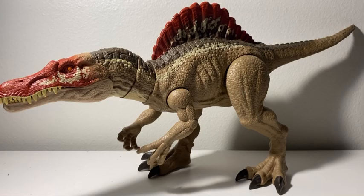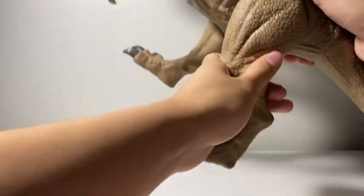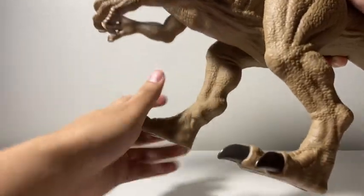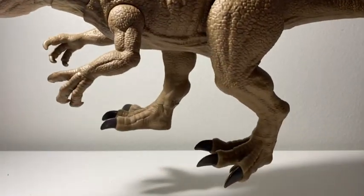This Spinosaurus has 9 points of articulation. The head, the base of the neck, the arms, the legs, which can also move outward, then you got the ankles, and then the tail. All joints are on a ball joint with the exception of the ankles.